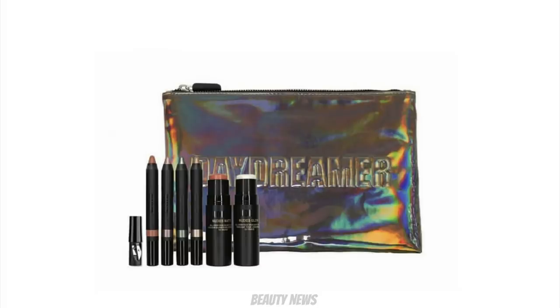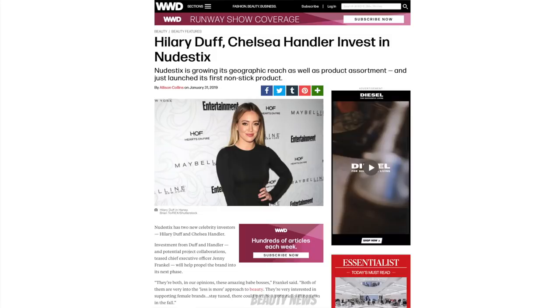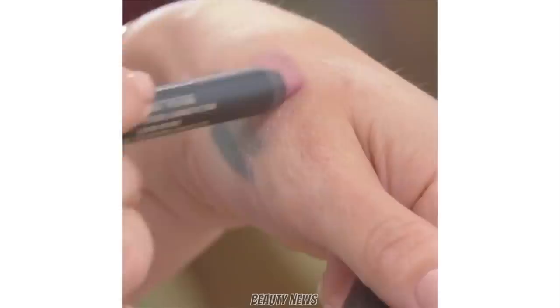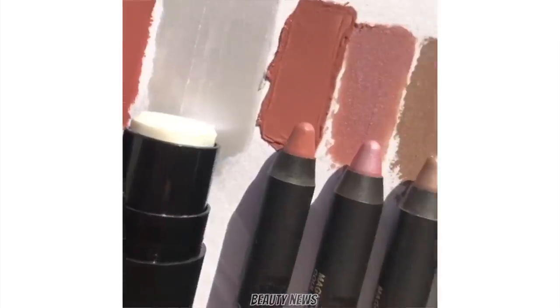We have a collaboration between Nude Sticks and Hilary Duff. So we have six all new and exclusive shades that also come in a dreamy holographic pouch. This is actually a really interesting one because I looked into this a little bit. Hilary Duff actually invested in Nude Sticks earlier this year. So she was a fan of Nude Sticks and then became an investor. So it's an interesting one to collaborate with. This is hitting a lot of nostalgia buttons for people that love Hilary Duff.